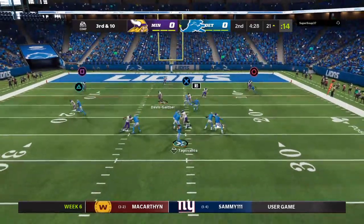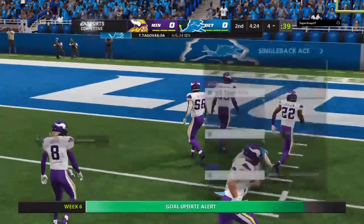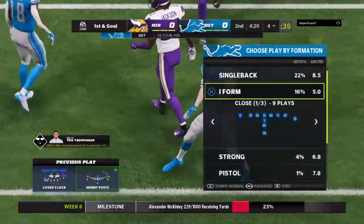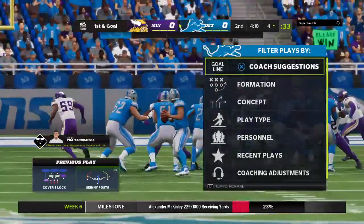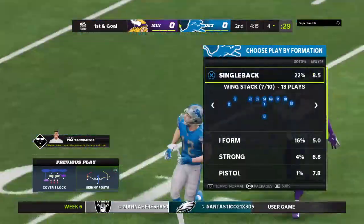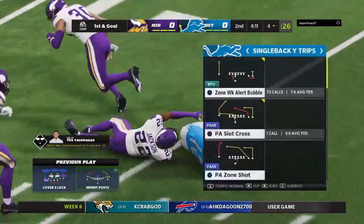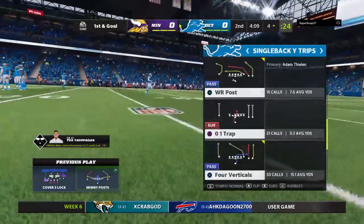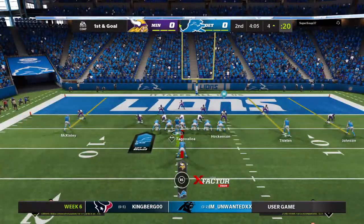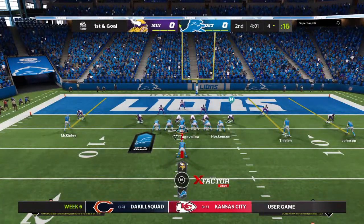Now Tua. And all the way down inside the 5 to the 4. And remember, this drive started off following the turnover. And they've taken no time working their way down the short field. A nice connection there, and now they're looking at a 1st and goal. First and goal from just inside the 5.